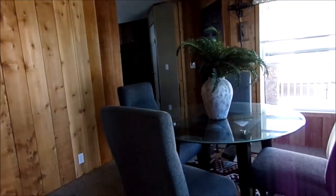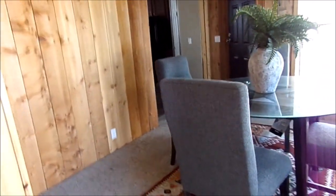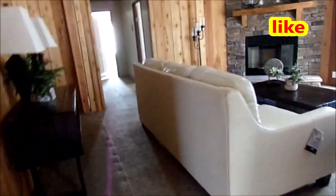This comes with a dinette area. A dinette area, yep. Yeah, you could even make this into a den if you wanted to. This is a big room. Yeah. Look at the kitchen. It's big. Yeah, this is big, y'all. I like a big kitchen.